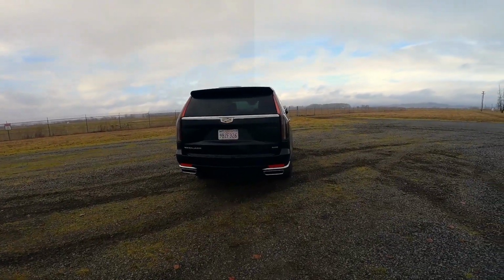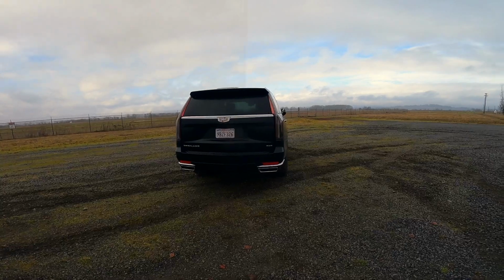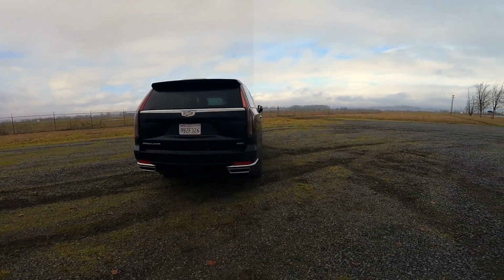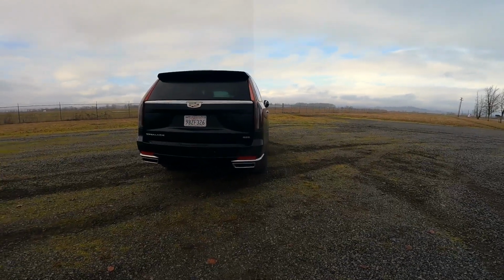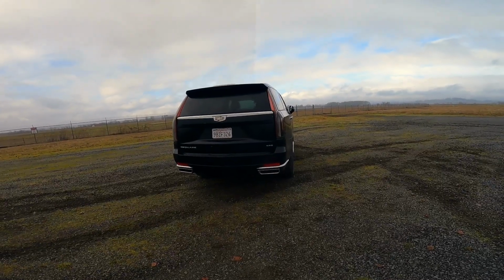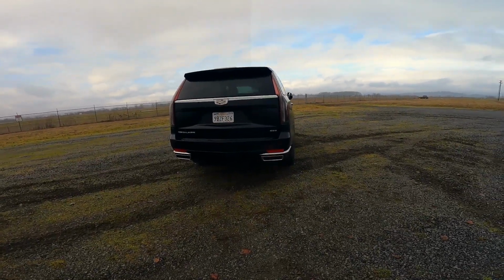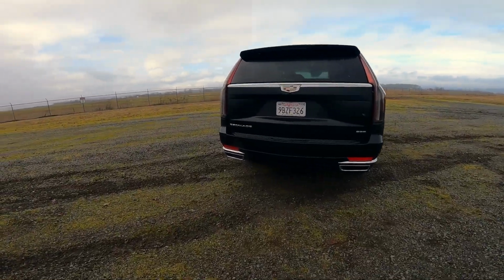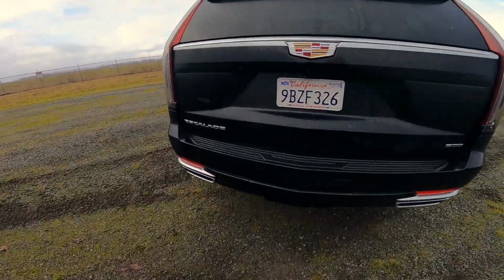It has the Cadillac badge printed into the back, which is really cool. And then it has the 600, which I believe is the Newton meters of torque of this V8 engine. Cadillac is moving to that, of course, because of the transition to electric, so that is eventually coming. All right, so to open up the tailgate, there's two ways. You can either kick under the bumper, like so.